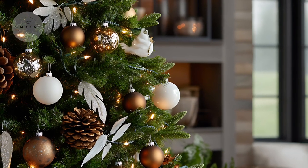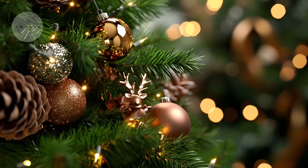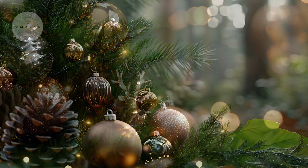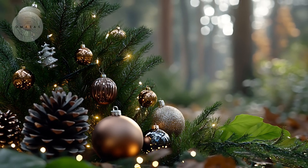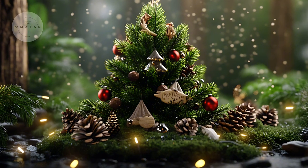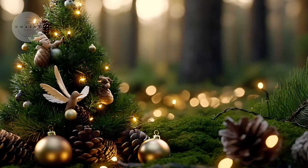Add in pine cones, feathers, and even a touch of glitter to evoke the feeling of being in a tranquil forest glade. String lights in warm white or soft green can create a magical glow, making the tree look as if it is illuminated by fireflies. To top it all off, consider a rustic star, or an elegant angel that embodies the spirit of the forest. This theme is perfect for creating a cozy and inviting atmosphere that resonates with the warmth of home and nature.